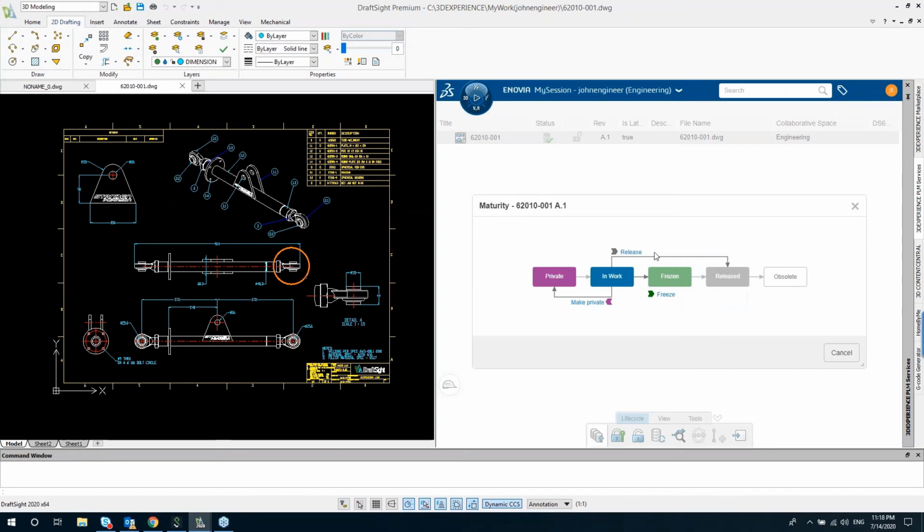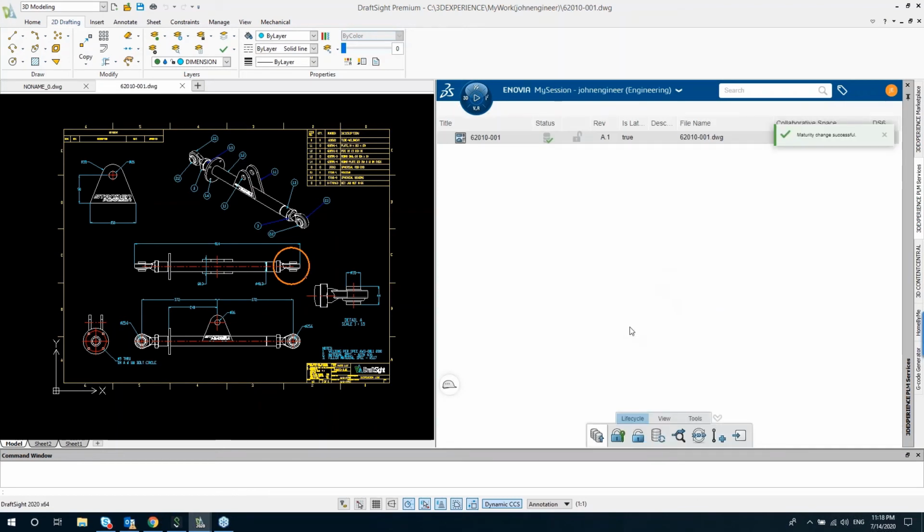So let's release it. By simply clicking, the drawing is automatically released. We'll get a notification that the maturity of this particular drawing has been updated, and this is the latest version being saved to the 3D Experience platform.